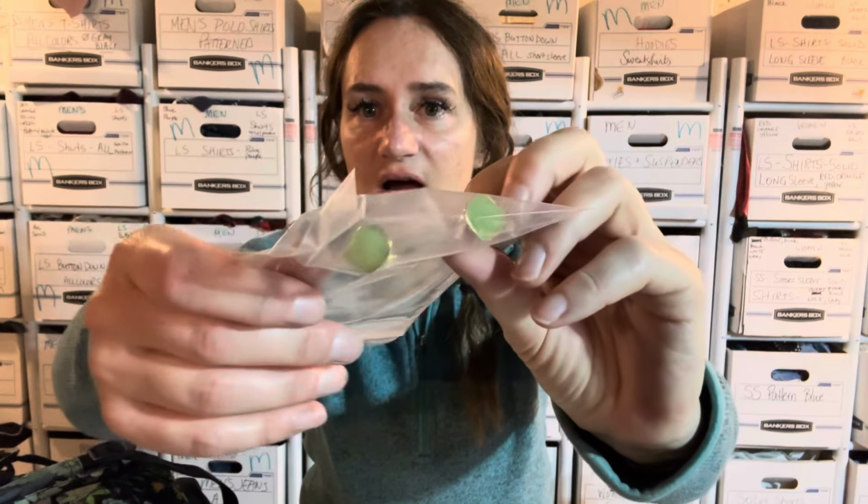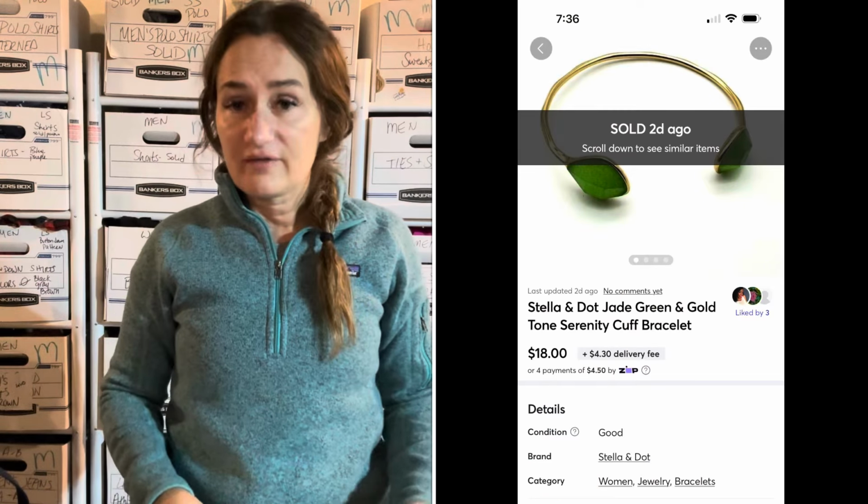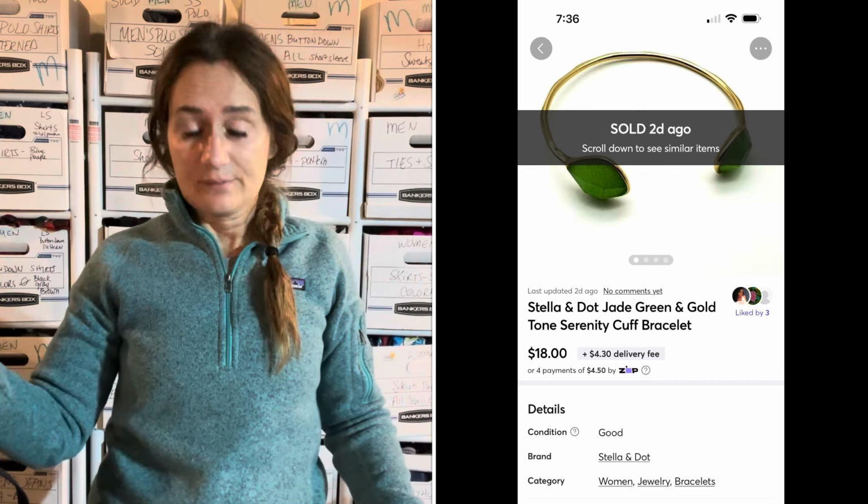Last but not least, one sale on Mercari. They paid $18 for the Stella and Dot bracelet that came in that same lot I mentioned. Now, what's nice about Mercari is they're going to completely pay all of the other things. I make $18. So it sold for $18, I make $18. So if you're not cross-listing or using some kind of listing assistant or listing yourself to Mercari, you should be, and Oneshop will allow you to do that.